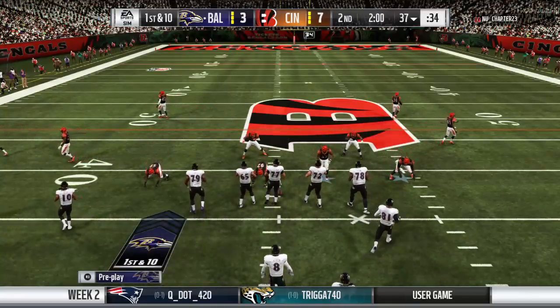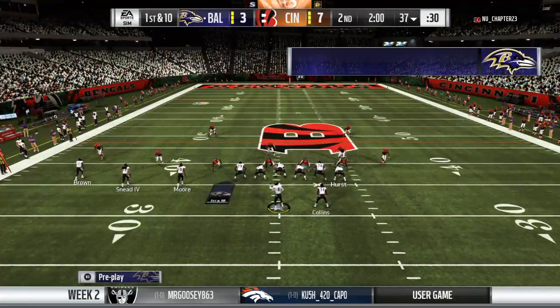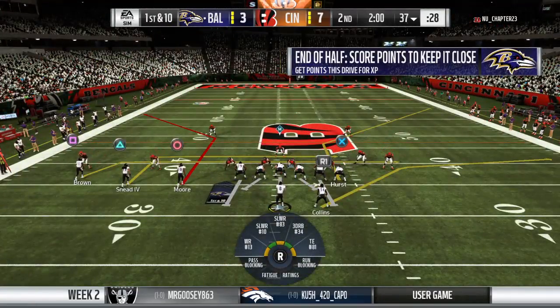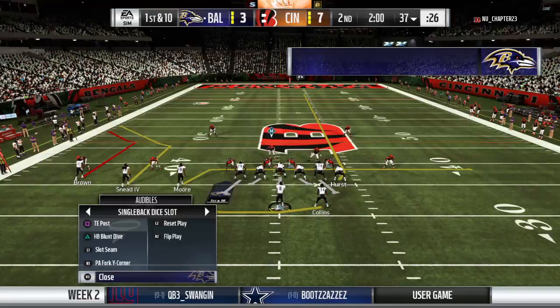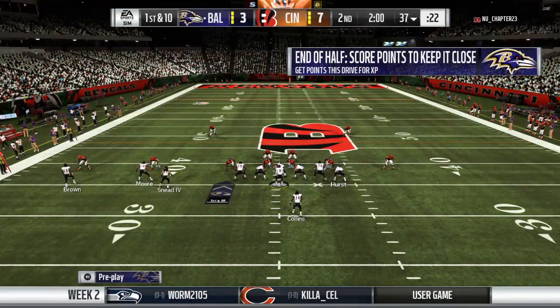Leopard! Leopard! Gone! Gone! All right, now, lucky 56.